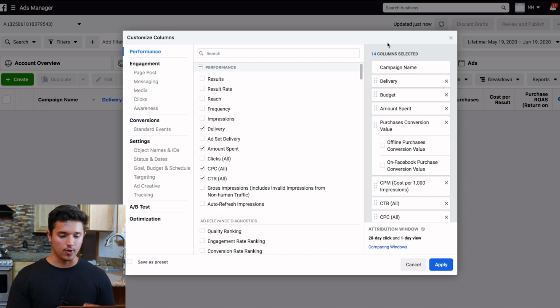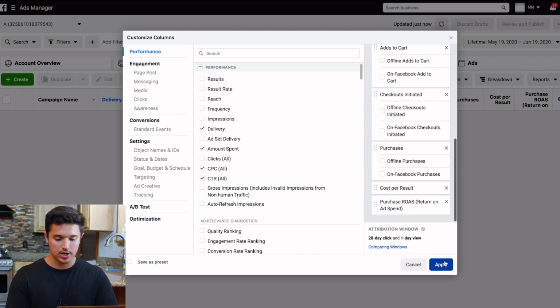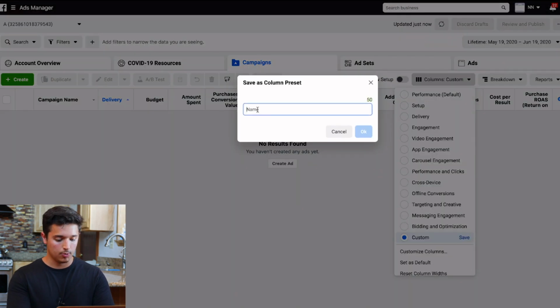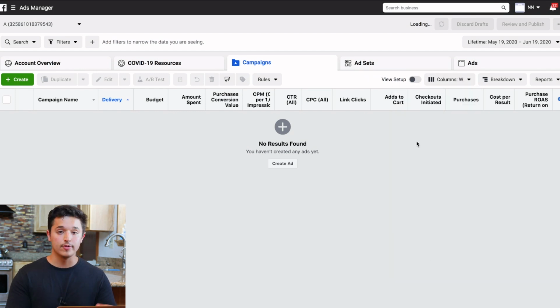So now we have all of our columns set up. You can see them right here. I'll just scroll through them. You guys can pause the video and set these up yourself. I don't want to waste too much time on here, but you apply those columns and then you save it and call it whatever. Usually I put like MMs for multi-millions. You go down here, set as default. Now every time you go on your ad account, these columns are going to be on here and you'll see those metrics that you want to see.